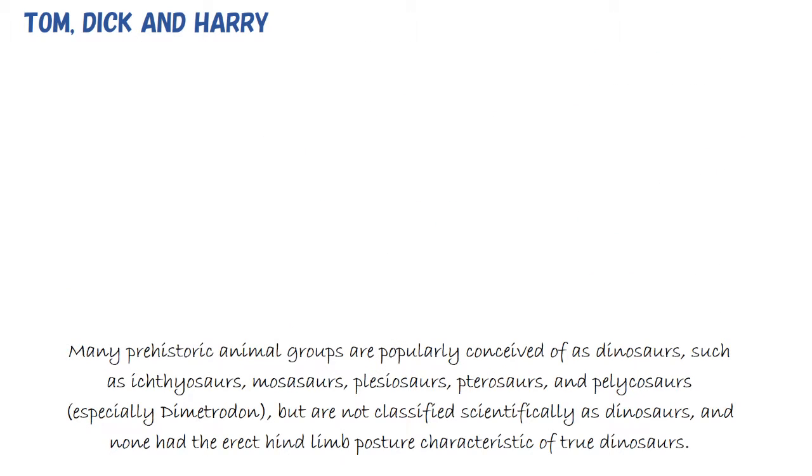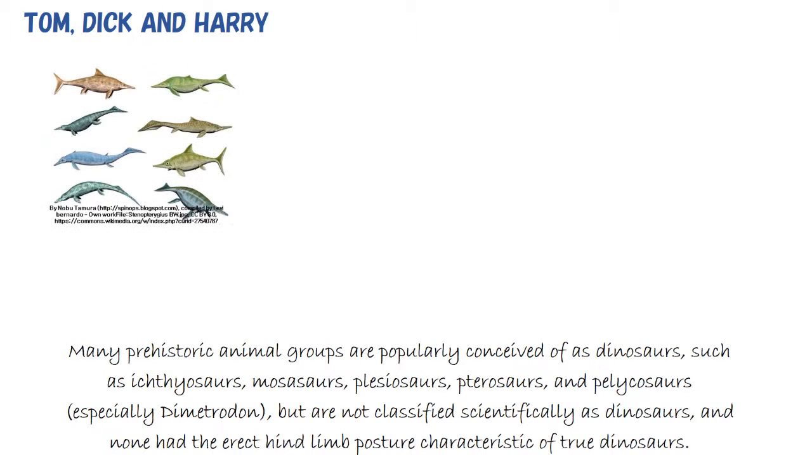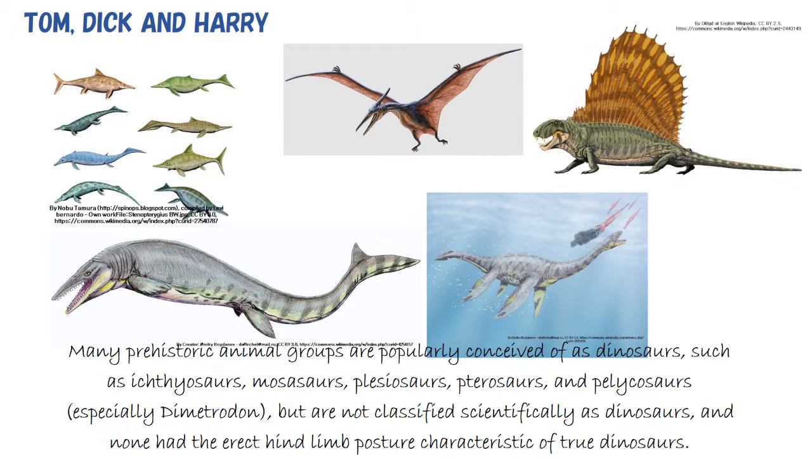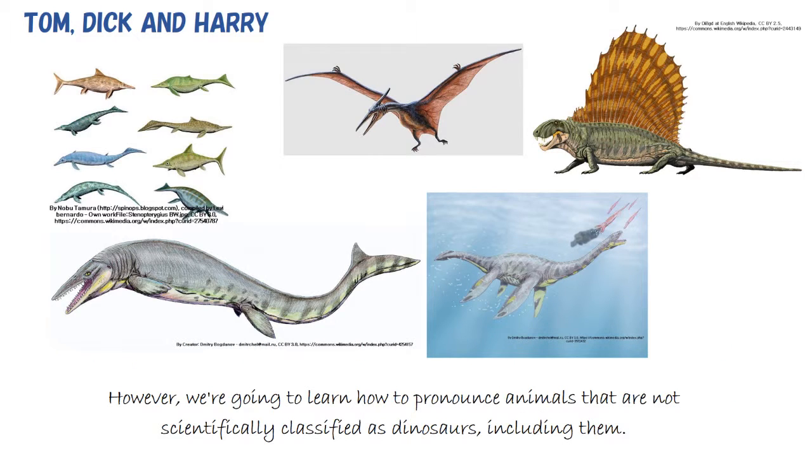Many prehistoric animal groups are popularly conceived of as dinosaurs, such as ichthyosaurs, mosasaurs, plesiosaurs, pterosaurs, and pelycosaurs, but are not classified scientifically as dinosaurs, and none had the erect hindlimb posture characteristic of true dinosaurs. However, we are going to learn how to pronounce animals that are not scientifically classified as dinosaurs, including them.